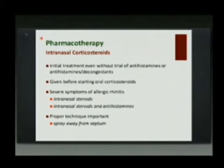You should spray, they should be directed towards the outer corner of your eye, away from the septum, because one of the side effects of intranasal corticosteroid sprays is epistaxis, and this is most likely because of improper technique by pointing it towards the septum.